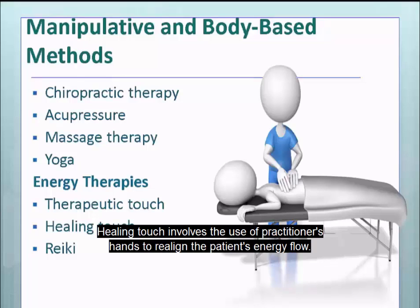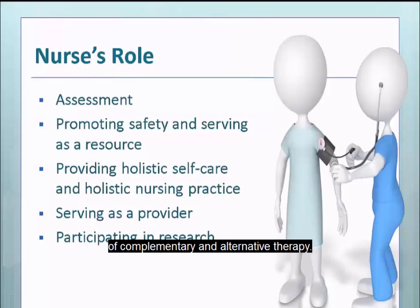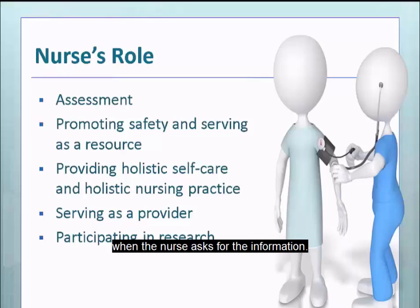Healing touch involves the use of practitioners' hands to realign the patient's energy flow. The nurse's role: it's important for the nurse to collect data on patients' use of complementary and alternative therapy. This is especially important because most people do not voluntarily tell their healthcare provider about their use of these therapies, but they are usually shared when the nurse asks for the information.